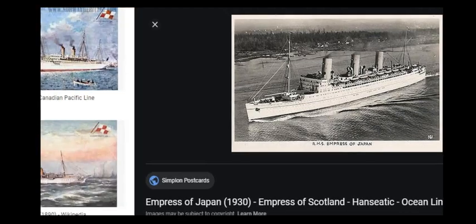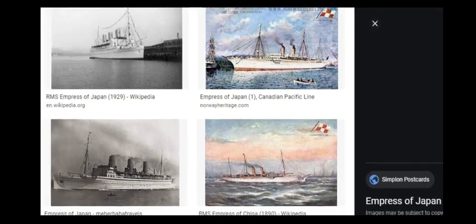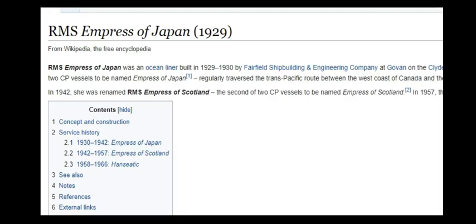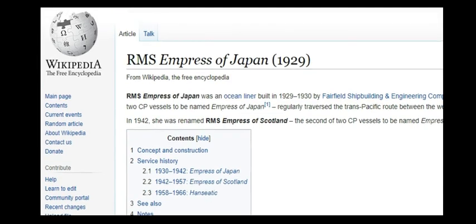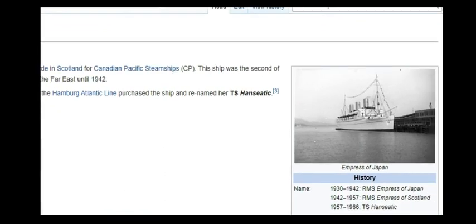Wow. It's a painting. I'm just going to take the thing across. There, look. Wiki. RMS Empress of China. It's got two chimneys on that one. One second. Wikipedia is showing it with two funnels, chimneys. Oh, I can't get it right. Two chimneys. And then over here it's got three.